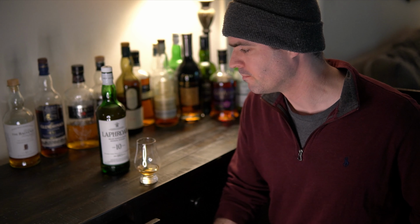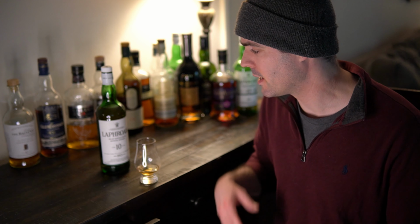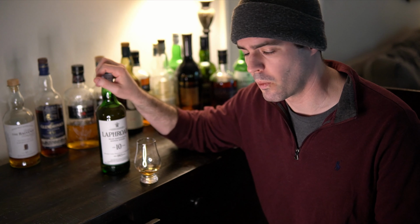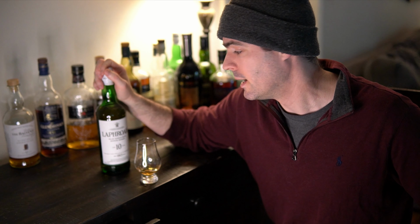Well, that's Laphroaig. This is their, really their base product. This is the one that I'm sure they sell the most of. It's the one that if you go to a bar and you look for a Laphroaig, it's the one you're probably gonna find. If you go to a bar and you're asking for just a smoky single malt, this might be the one that they have.